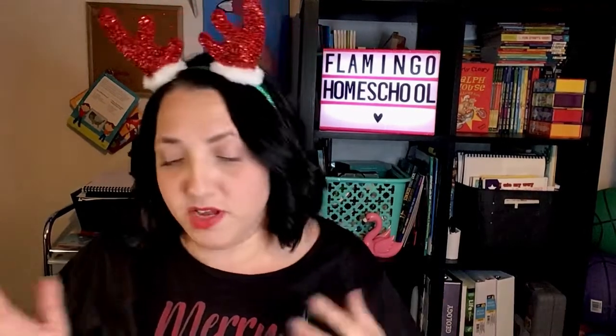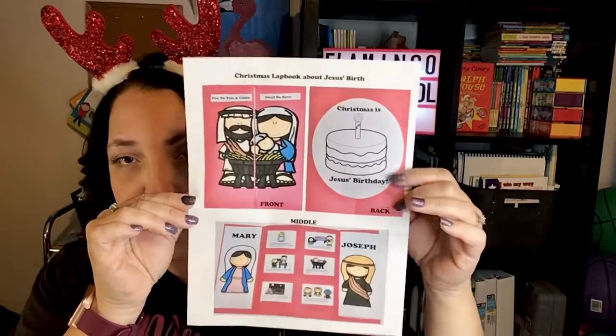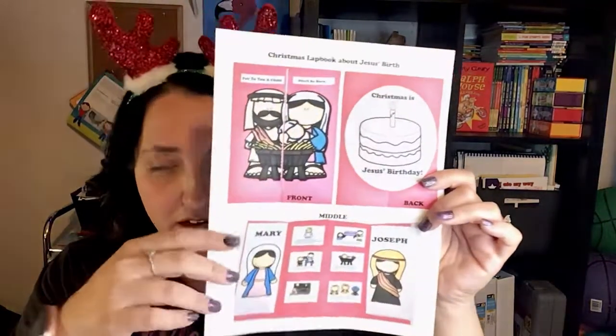The printable is free. I will link it below, and you can do whatever you want with it. You can have your kids color them, get creative. So we'll definitely be doing that as the first thing. And then I will link this below too. This is from Teachers Pay Teachers, and I can't remember the name of the store, but I'll link it below. It is another one of those lap books, and it is about Jesus's birth. So we'll be doing this and talking about it.